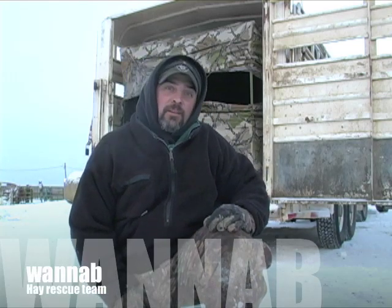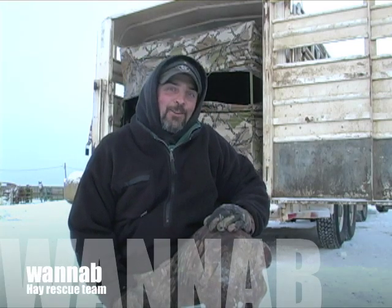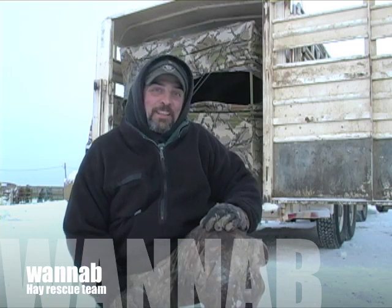A little more snow than usual, and we're out here trying to rescue these haystacks from these deer. We're gonna see if the back of the horse trailer might be the trick.